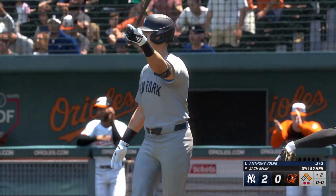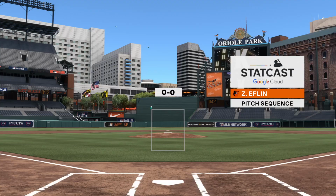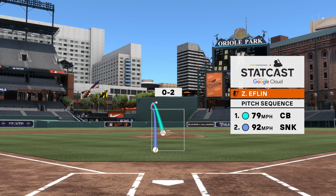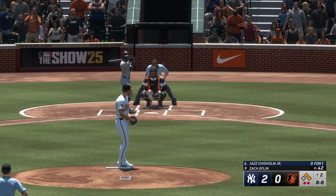Struck him out looking. That was pretty nasty. Well, he went up there trying to be aggressive, that's for sure, hacking at those first two pitches, but clearly that last one fooled him. He could have been sitting on something else entirely, but you want to be able to adjust on 0-2 and at least get a swing off when it's in the zone. Maybe choke up, maybe spread out your stance a little bit. You've got to give the guy credit on the mound, though. He went right after him.